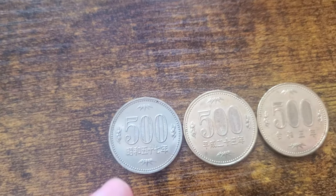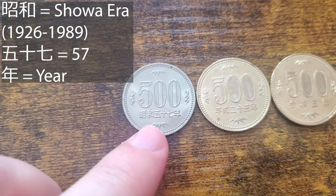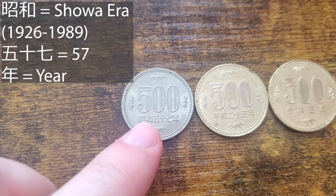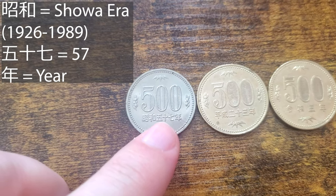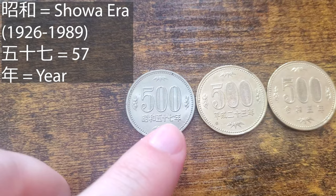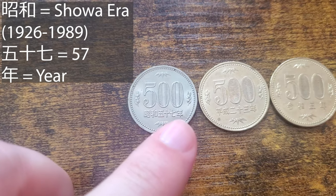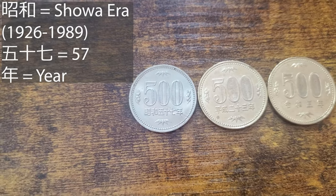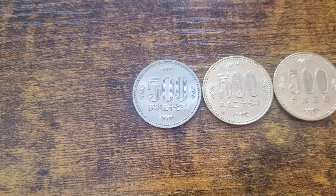This one is from the Showa era, and how you can tell is from the kanji here. This is Showa, the first two kanji. And then you have here the kanji for 5, the kanji for 10, and the kanji for 7. Put that all together, it is the 57th year of Showa, which is 1982 by the standard Gregorian calendar.